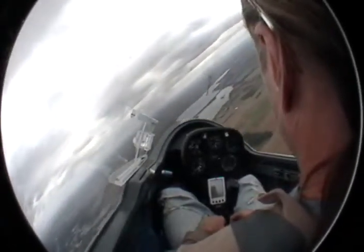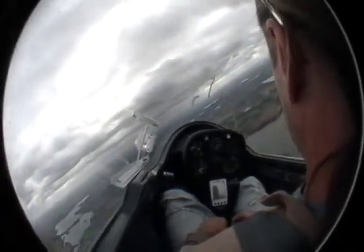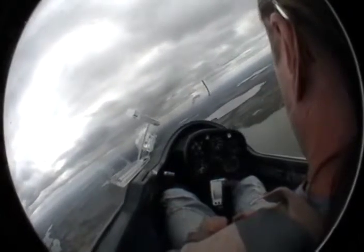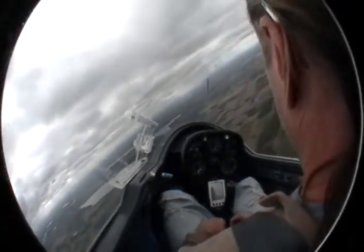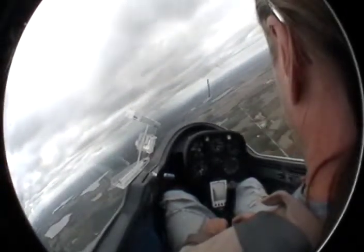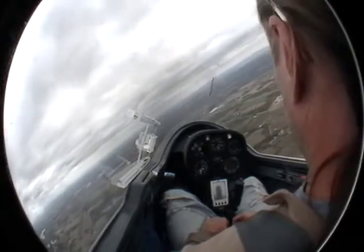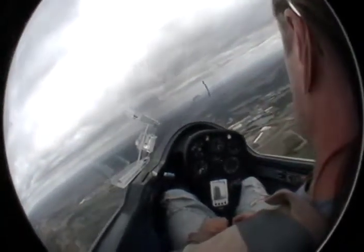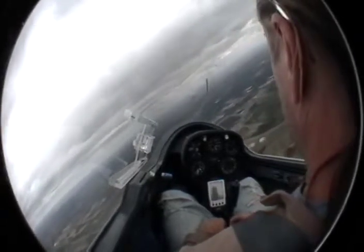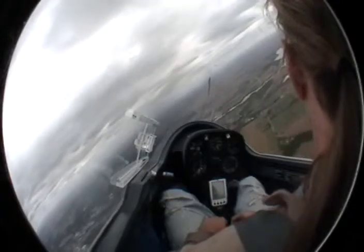There's a weak edge right there, and the new gliders are just so dead silent. You would not believe it. Really? Go this way a little bit. Yeah. They're very expensive too. See, this glider has fixed landing gear, so the wheel's always down, right? But most of the racing gliders, you can pull a lever and bring the wheel up into the fuselage, so it makes you really slick and streamlined, but it also makes it very quiet.